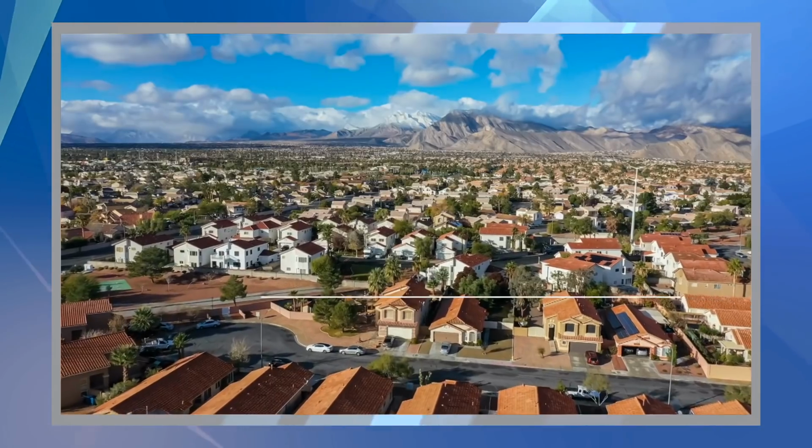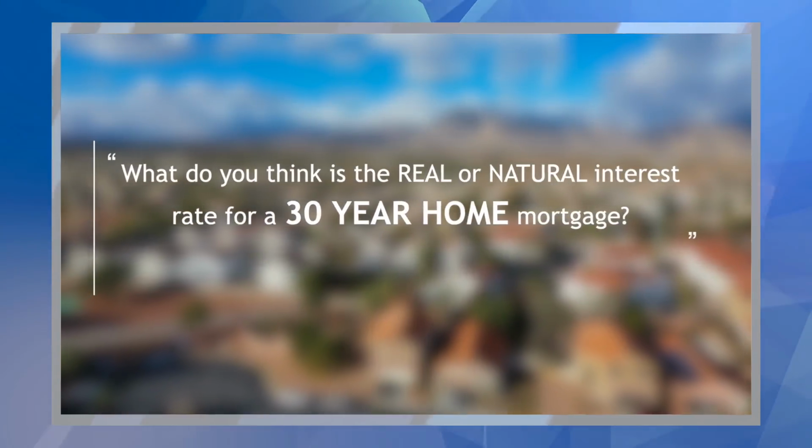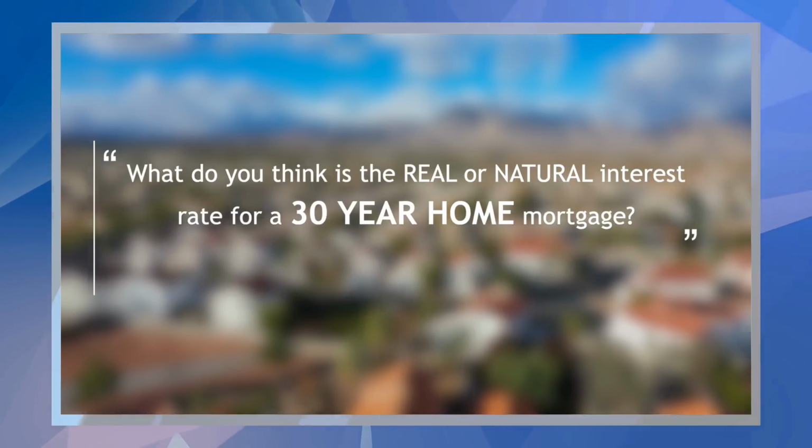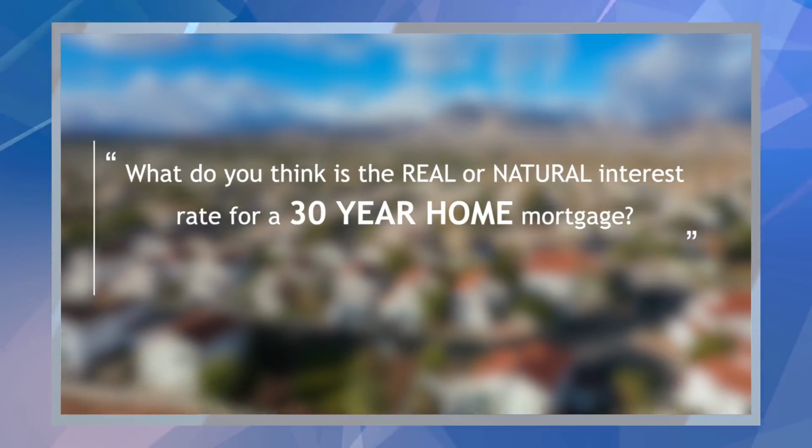George, that begs the question: the interest rates are artificially low. They've been that way for a long, long time, especially in the last year. What do you think is the real or the natural interest rate for, say, a 30-year home mortgage? Maybe nobody knows because the market's so manipulated, right? Yeah, wow. Yeah.